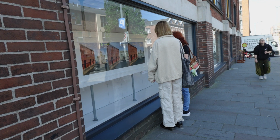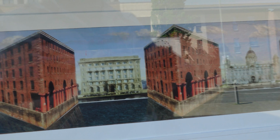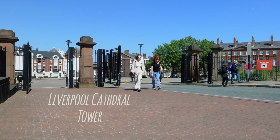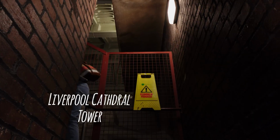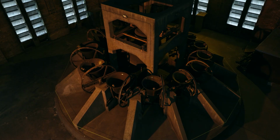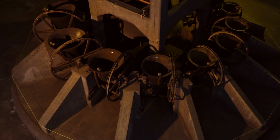Bod has found a 3D picture. It's really unusual because it moves as you move. Got over 100 steps now to get to the top of the tower. It's another lift now to the top. Oh, this is the bell tower. Nice and breezy actually.